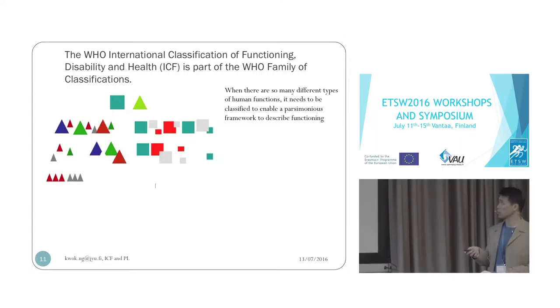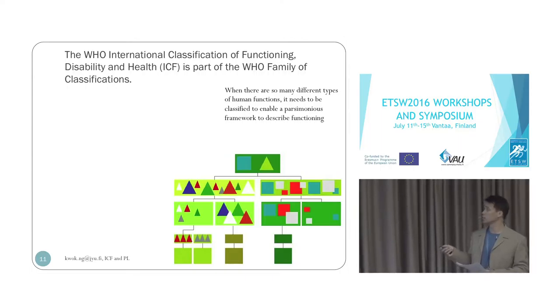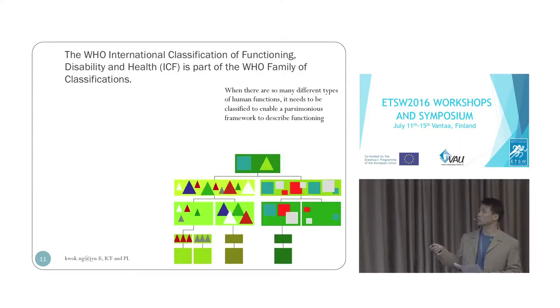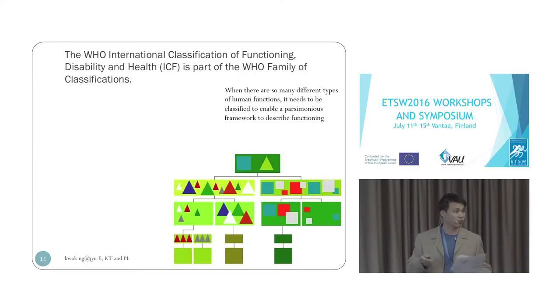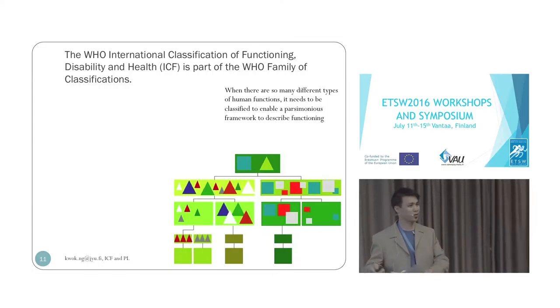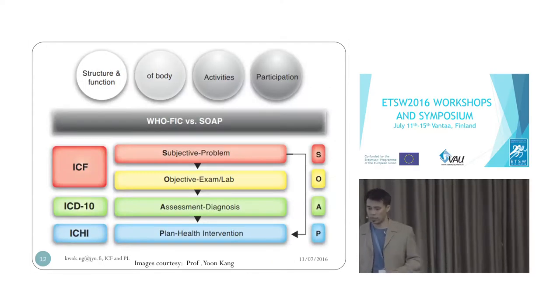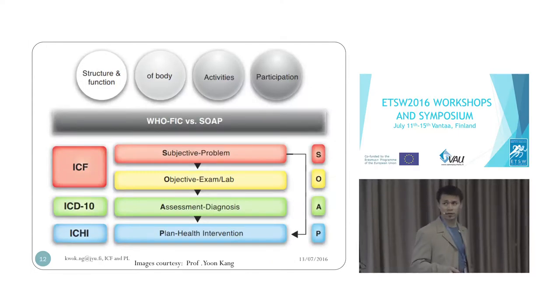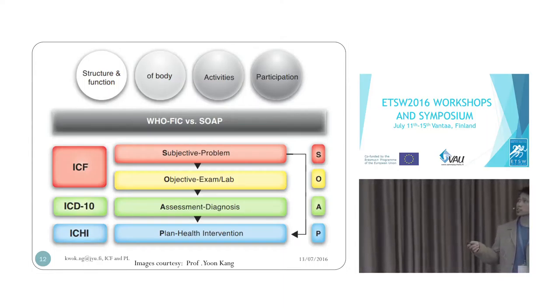By combining them, you can create a hierarchical structure. We can see the shapes all group in certain ways, and that's where we get a classification. That's how we've built the International Classification of Functioning, Disability and Health by the WHO, after some other steps which took place before that. We're going to look into that in a second. So where does the ICF fit? It fits in this family of international classifications under the WHO.